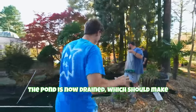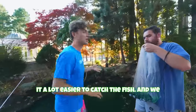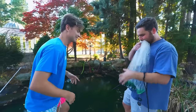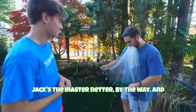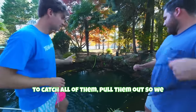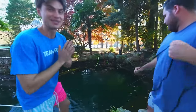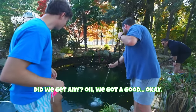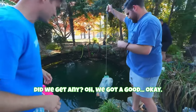The pond is now drained, which should make it a lot easier to catch the fish. And we need to catch them all, Jack, because there's a snake that's eating them. So let's get started. Jack's the master netter, by the way. And hopefully with that net, we will be able to catch all of them. Pull them out so we can save them and stick them in the bed. Did we get any? Oh, we got a good one, okay.